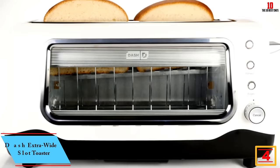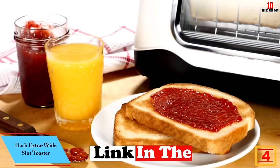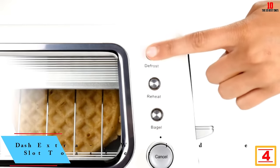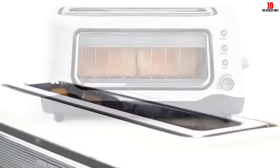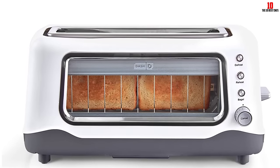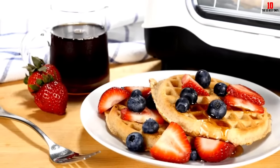At number 4, we have the Dash Extra Wide Slot Toaster. Dash makes some pocket-friendly appliances that still deliver on the performance front, so how does this extra-wide slot toaster shape up? The first thing you'll appreciate is the choice of 7 different shade settings. If you have family members who are very fussy about the coloring of their morning toast, you should please everyone with the Dash. You'll be able to keep your eye on proceedings through the see-through viewing window.